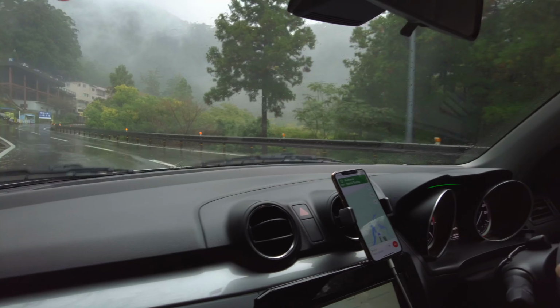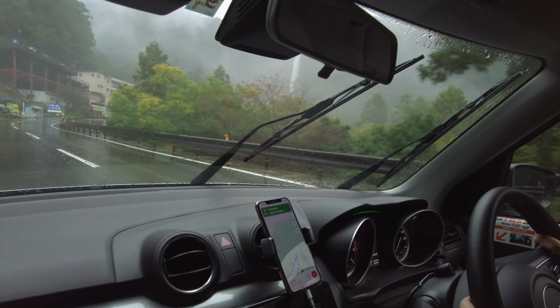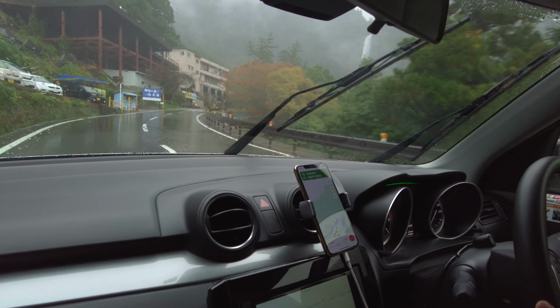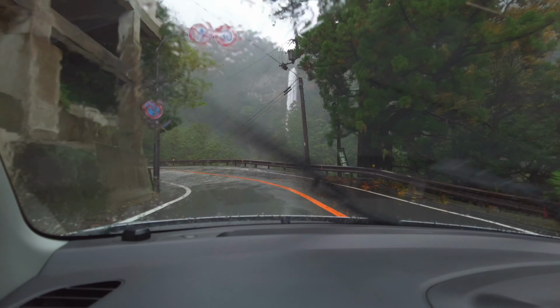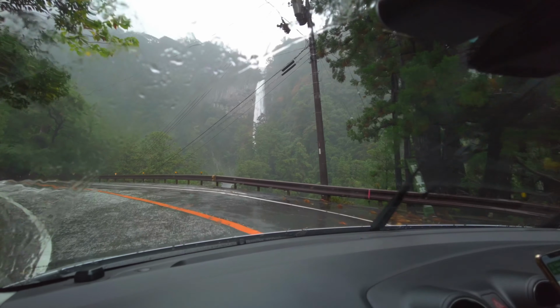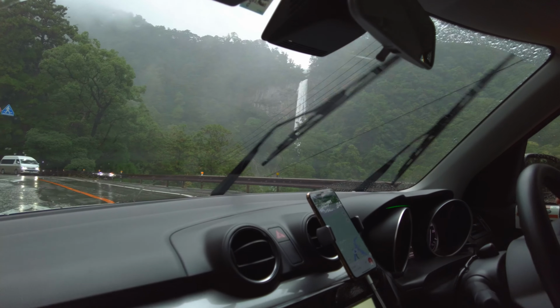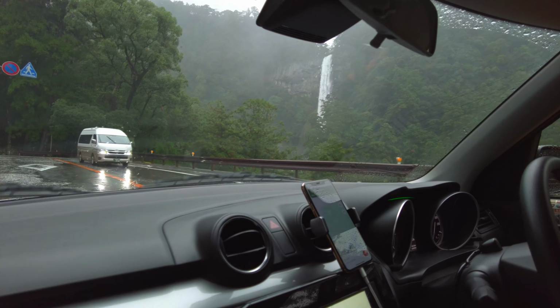Wow, the waterfall. Whoa, it's crazy. Now that's a waterfall. Wow. It's really just because it's a happy rain. It's like crazy now.